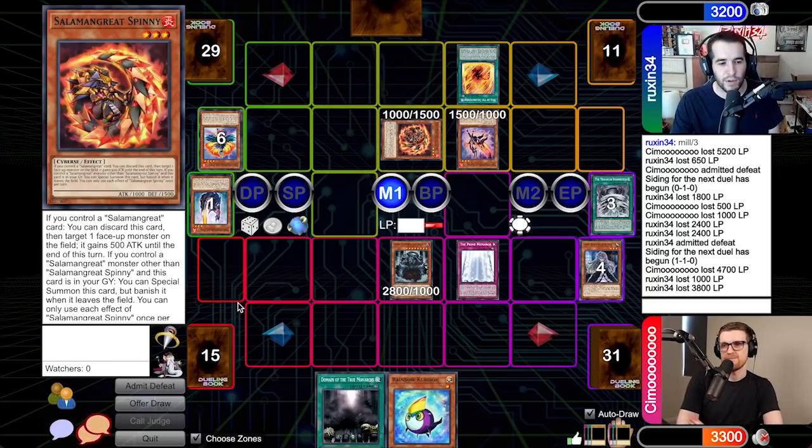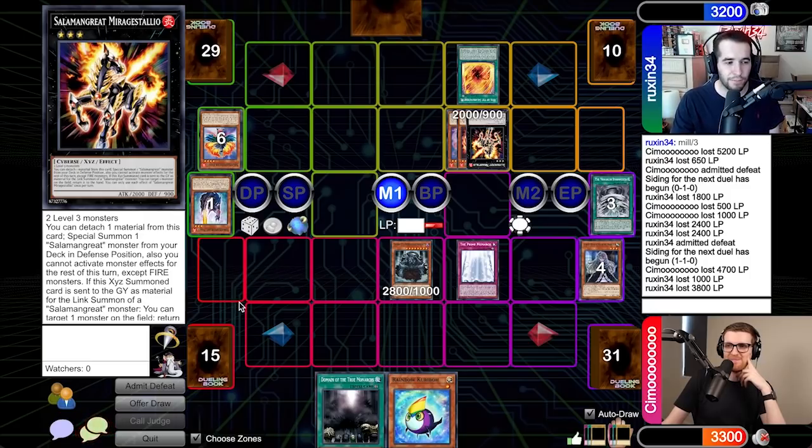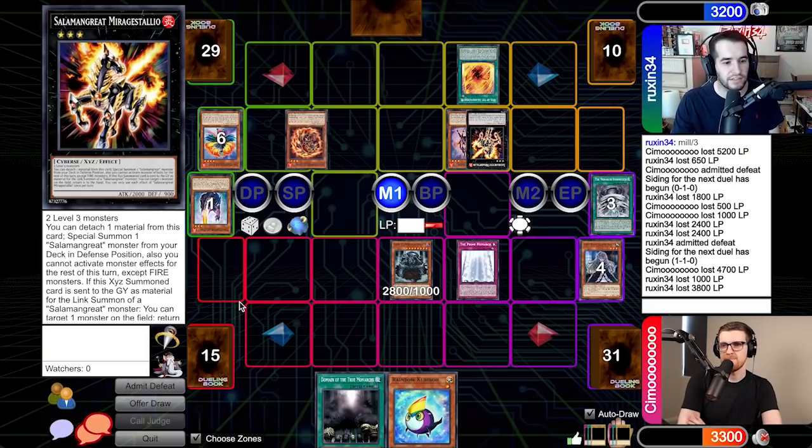All right, so I think my play here is to overlay the Spinny and the Gazelle to make Salamangreat Mirage Stalia. Yep, I was scared of this. Okay. So this is probably one of the better cards that came in the extra deck for the structure. This card's so good. It's pretty good. I can detach one material and special summon a Salamangreat monster from my deck in defense position. I will detach the Spinny.